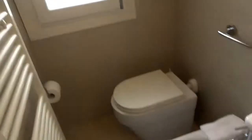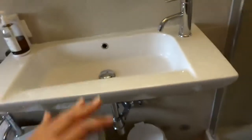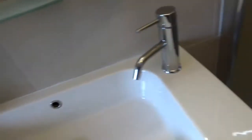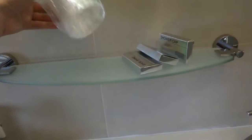And this is the bathroom. Nice towels. As per usual, there's a bidet, so it's a bit in an awkward position. It's very close to this one. And nice big wash basin. There's some sort of a washing thing. There's also one in there, so that's very convenient. Nice shower. And let me see, a shoe sign. Vanity had shower cap. That's nice. Glasses.